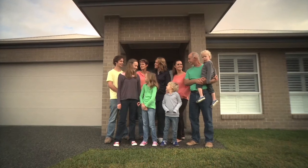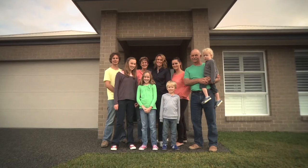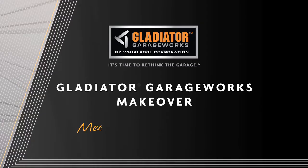We're looking to retirement. We wanted a smaller yet very functional space, but we still wanted to keep the things that we needed to carry on with the activities that we enjoy.